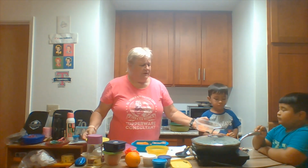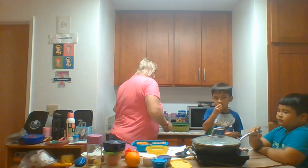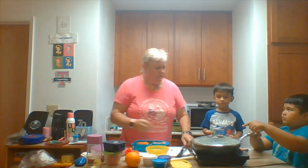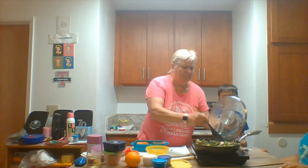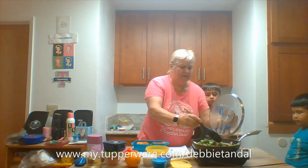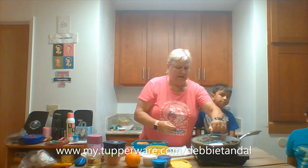So you can eat them all day, but if you're going to go, it would take time to get ready if you had to. It's getting cooked really good. It would take time to get out the container and fill it with stuff. This way I can just grab it and go. And I have a Tupperware lunch bag that I put it in.